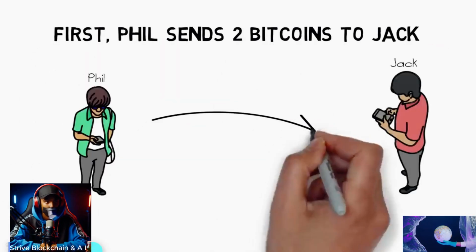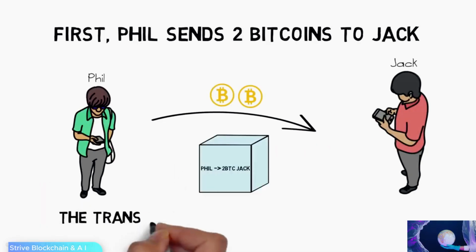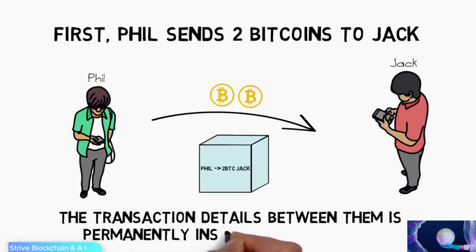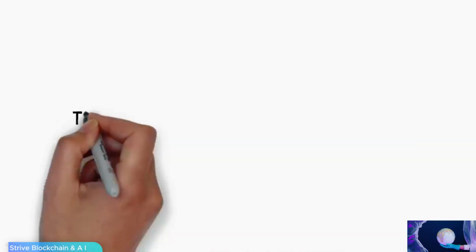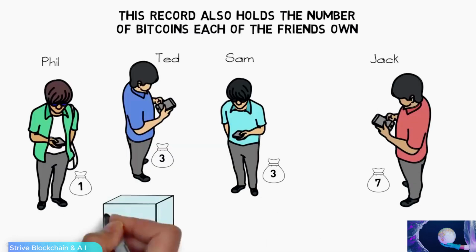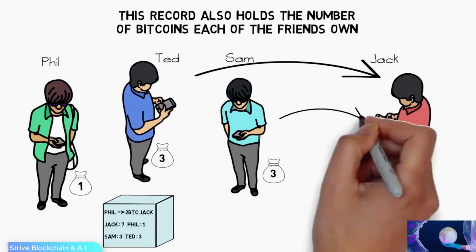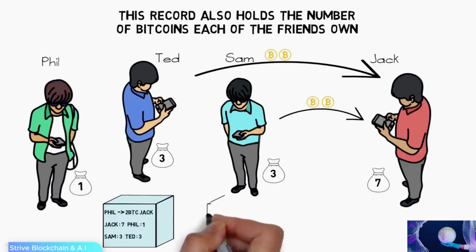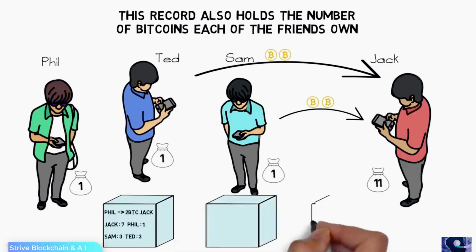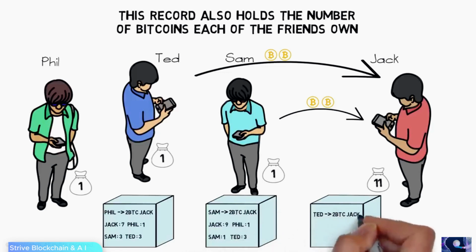Now let's go back to our previous example, and have Phil, Ted, and Sam send Jack 2 Bitcoins each as their contribution to the previous night's dinner. Let's assume Phil, Ted, and Sam have 3 Bitcoins in reserve, while Jack has 5. First, Phil sends 2 Bitcoins to Jack. A record is created in the form of a block. The transaction details between them are permanently inscribed in this block. This record also holds the number of Bitcoins each of the friends own. So after Phil's transaction, Jack has 7 Bitcoins, while Phil has 1.